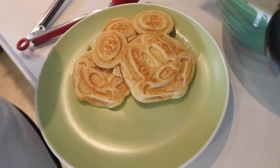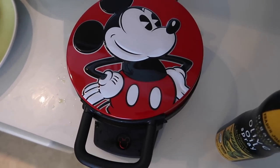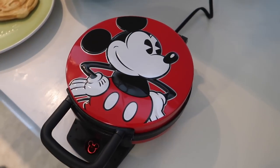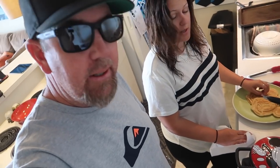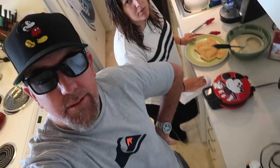I think I need to leave it a bit longer. Yeah, just a little bit longer. I think it's hard to burn them on these. It takes a long time. Yeah, it takes a while to burn. And I will take mine well done. If you want it well done, you're going to get a lot of crisp. I'm going to do Mickey's stance on it. Oh, yeah, the Mickey stance. I stand behind a crispy waffle.